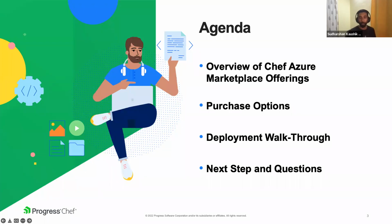So today, we will be covering very specific aspects of how Progress is committing to enable our customers to make easier deployments using Azure Marketplace. We will also be explaining the different purchasing options that you, as customers, can avail on the Azure Marketplace. We will then be following it up with a short demo.